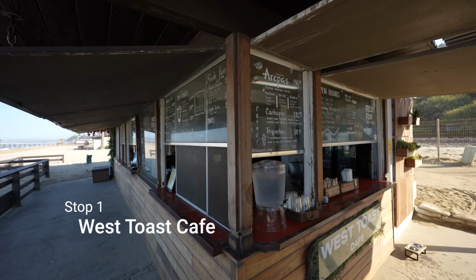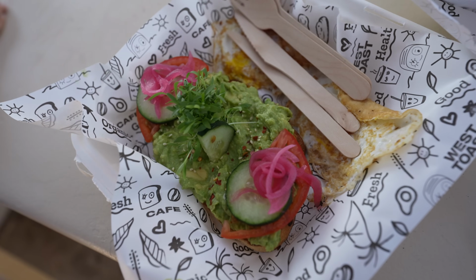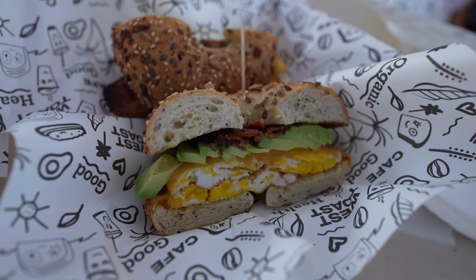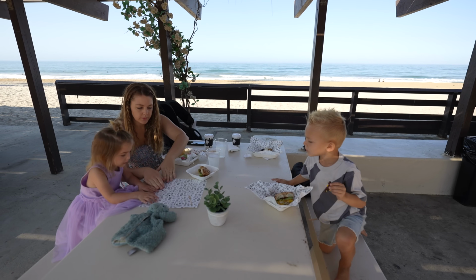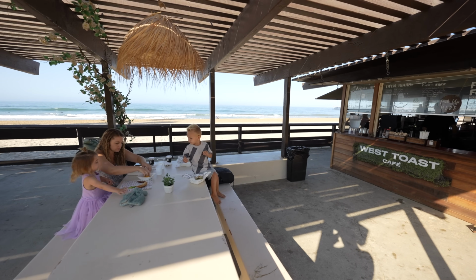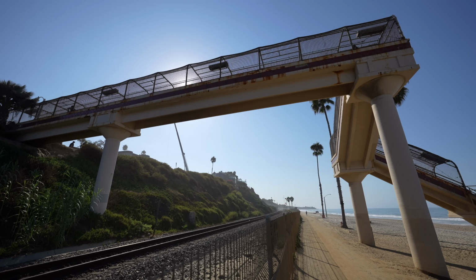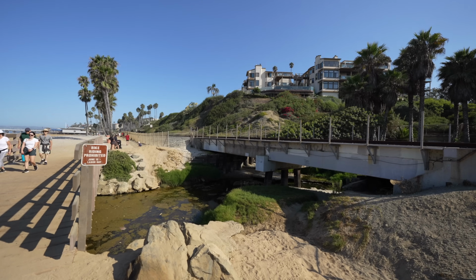Self-described as a place that creates healthy and fresh dishes, right on the sand, we figured it was a great stop for breakfast. We grabbed a breakfast sandwich, a sweet and savory toast to share, and a couple of coffees and just enjoyed the views. If you're into bodyboarding, T Street Beach is one of the most popular in the area, but we just headed back on the trail to explore more of the beach.